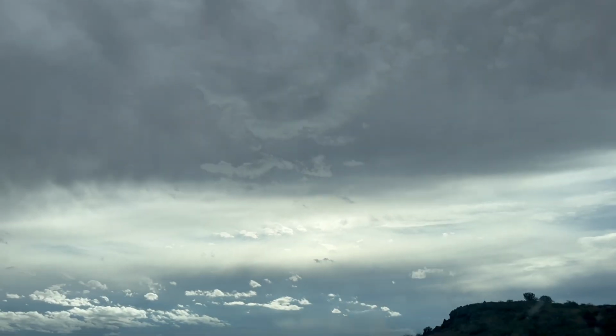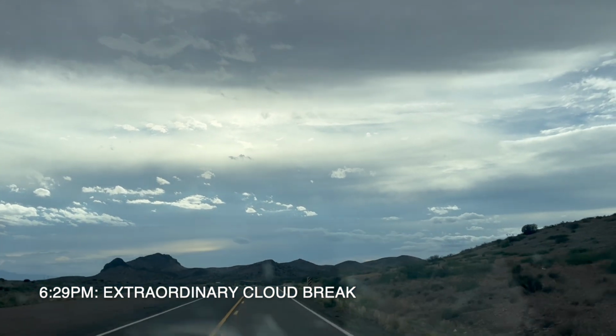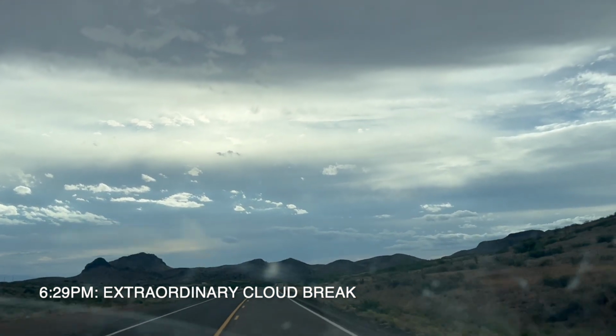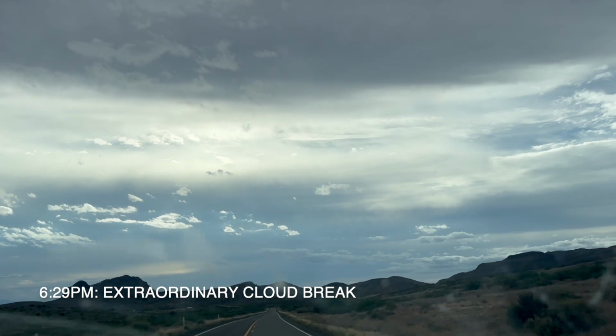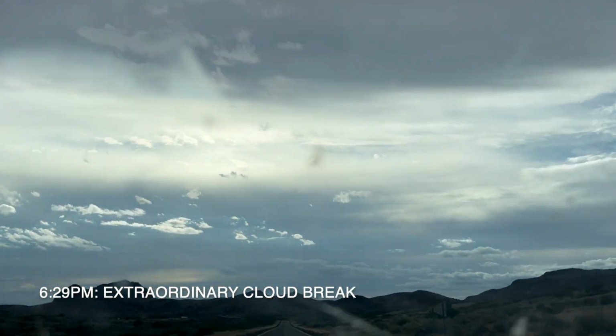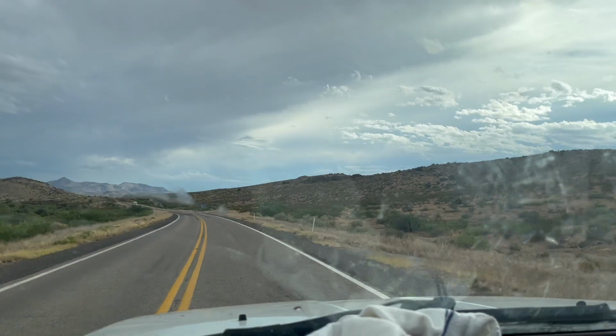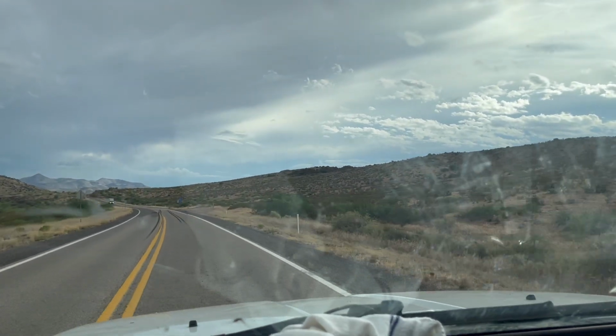Check out this break. It's like a continental break in the clouds. It goes from the rainy stuff. We're finally getting out of it, like halfway across the desert. There's the break, and it's blue on the other side. It's amazing. This is the end of the clouds we brought over, I think. It's really wild. Man, it's extraordinary.